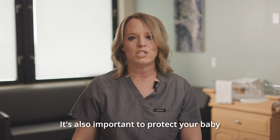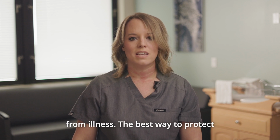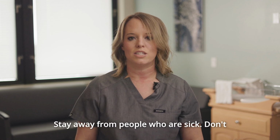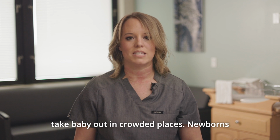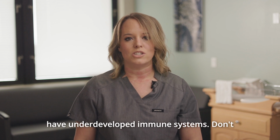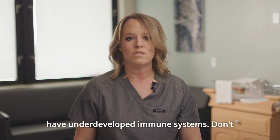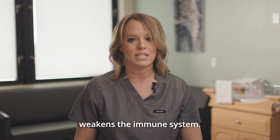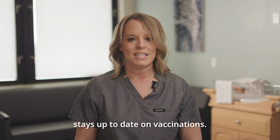It's also important to protect your baby from illness. The best way to protect your baby from illness is to wash your hands. Stay away from people who are sick. Don't take baby out in crowded places. Newborns have underdeveloped immune systems. Don't smoke near the baby. Secondhand smoke weakens the immune system. And make sure your baby stays up to date on vaccinations.